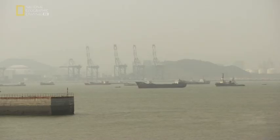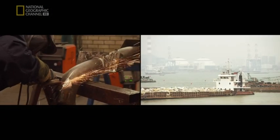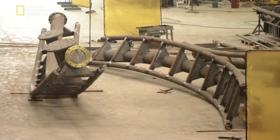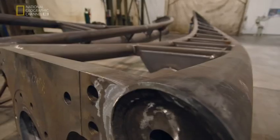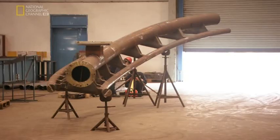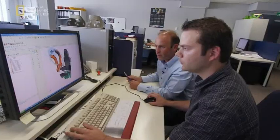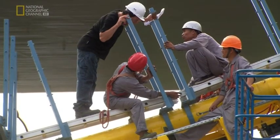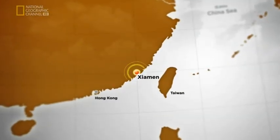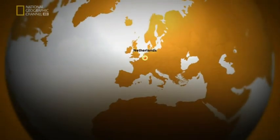Distance poses the fourth challenge. Building the coaster in the Netherlands and shipping it to China is not an option. The tracks alone take 260 tons of steel, broken into 37 enormous segments, too expensive to ship. So the Dutch designers have to bridge a cultural chasm with the Chinese engineers who built the track here in Xiamen. 1,000 miles from Shanghai, but a stone's throw compared to the Netherlands.